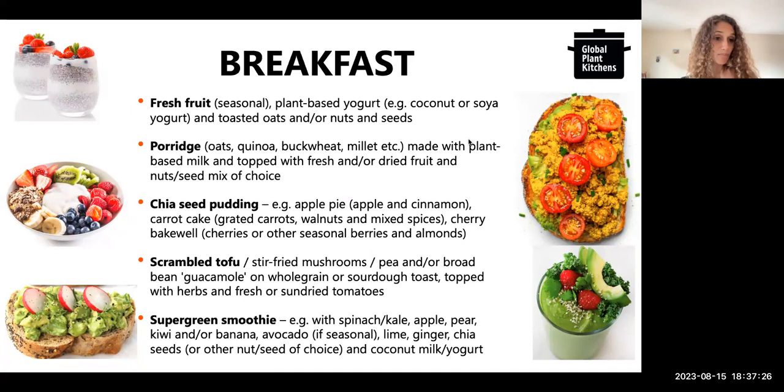Chia seed puddings, you might have seen, there's lots of recipes online you can find for them, and I always like to do wacky flavour combos like apple pie flavour, carrot cake flavour, cherry bakewell, and including different types of fruits and vegetables within them. And the same for porridge. I often do carrot cake porridge, which is basically just got grated carrots and cinnamon and walnuts.